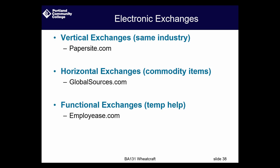The automobile industry uses bolts. The airline industry uses bolts. The home industry uses bolts. The computer industry uses bolts. So you have these commodity items that go across multiple organizations, multiple markets, and you have companies like Global Sources, an area that you can go to find all these commonly used bits and pieces that are not specific to any one particular market or industry.